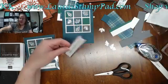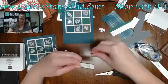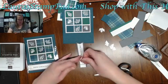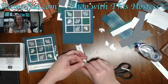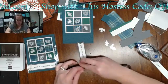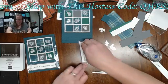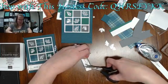And then I'm just going to add a little bit of twine around this. So wrap it around a few times, and now tie it into a double knot. I did not do any sort of bows because it's so little, and I also feel like it's a little bit more masculine. So I didn't really want to do a bow.